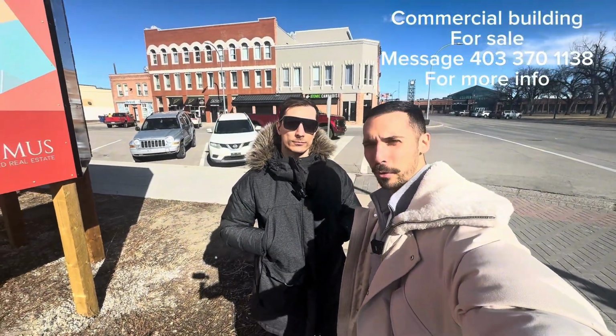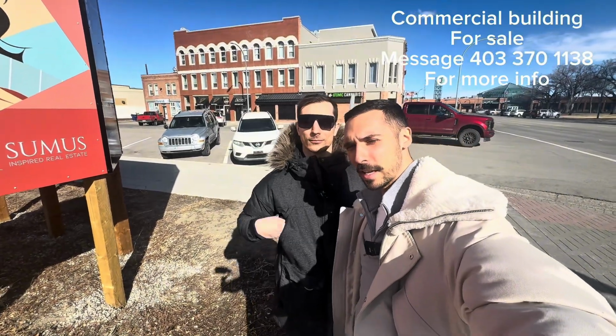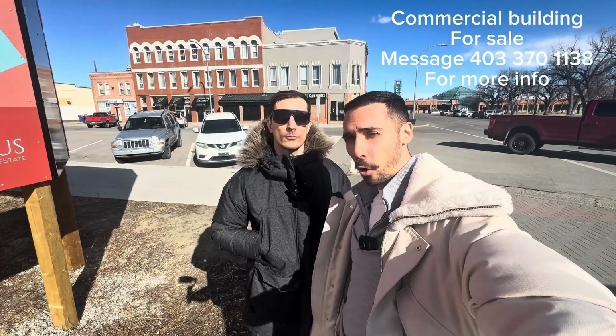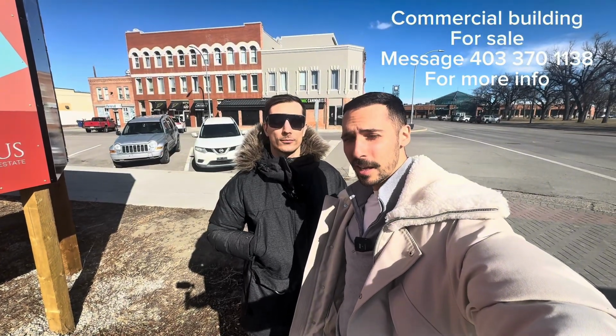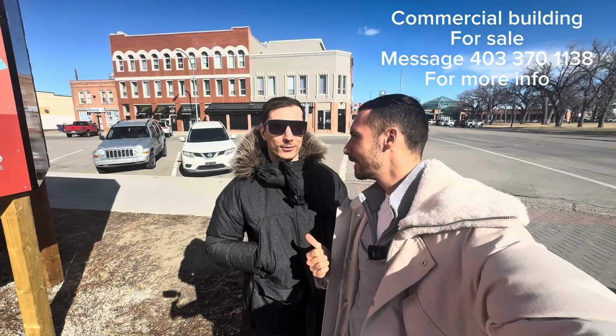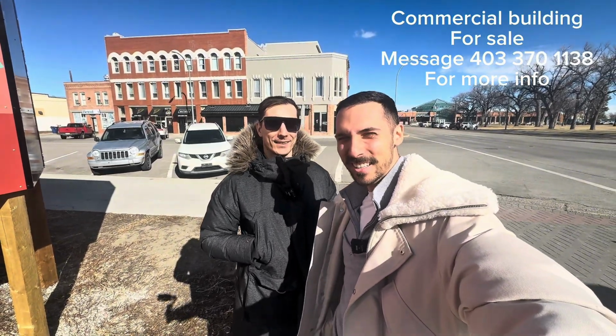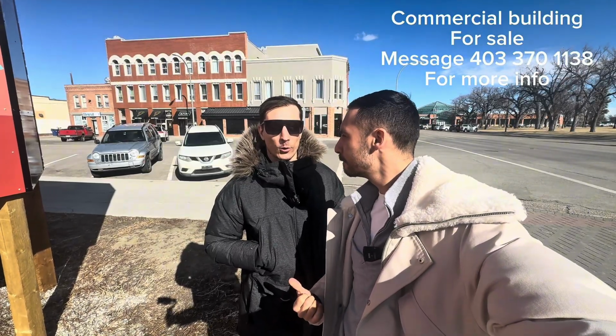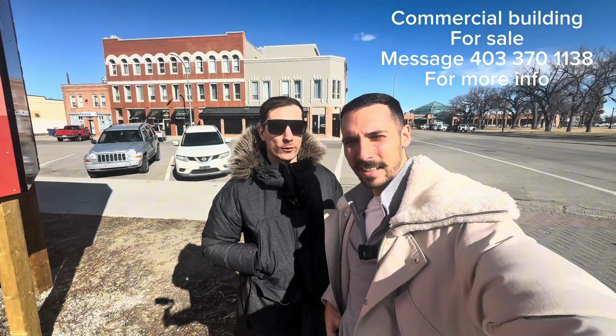Okay, so today we are in Lethbridge. Hopefully you can see the building behind us. We're gonna show you this building, multifamily, for guess how much it brings in. So guess the price. We're not gonna tell you the price, but it brings in cash flow yearly. How much? Over 100,000. How much over? Tell them. Just tell them.